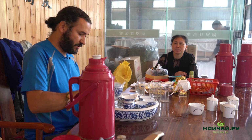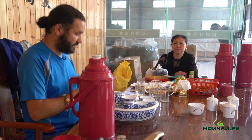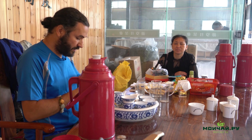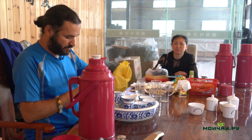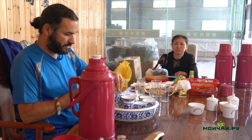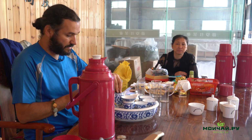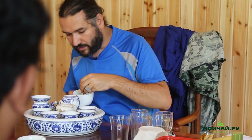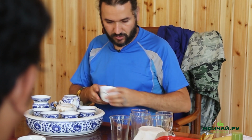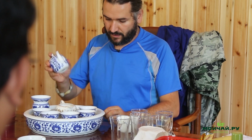We're tasting a new tea. It's called Zhanglo, fragrant curls. Its production is more expensive this year, primarily because wages grow and fresh leaves are more expensive. That's why Zhanglo is a bit more expensive. But anyway, it's not expensive tea.